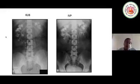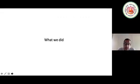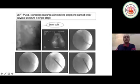Then, of course, always ready to do combined, but I think that the complexity of this stone for sure is going to require at least three accesses, maybe one 24 in the upper calyx and 2 mini-perc in the other two accesses. All right. I think you have elaborated how to make the puncture, especially for the supracostal and above the 12th rib, because that is the fear in everybody's mind. I think you have made your point. And just to tell you how we did it is that first we cleared up the left side.